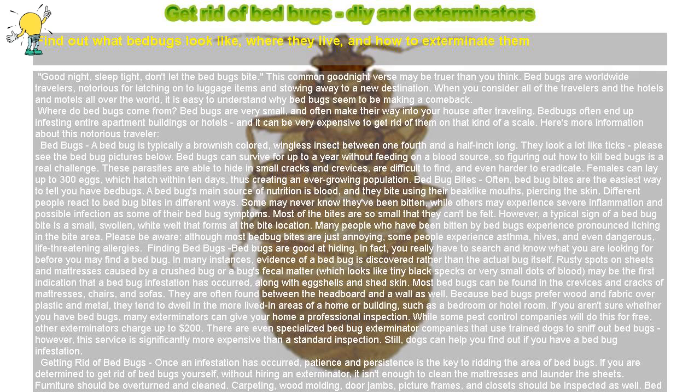A bed bug is typically a brownish-colored, wingless insect between 1/4 and a ½ inch long. They look a lot like ticks. Please see the bed bug pictures below.